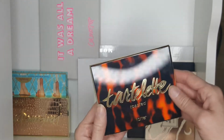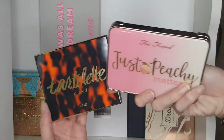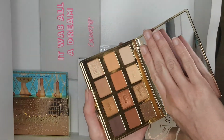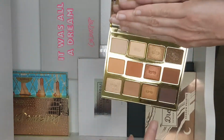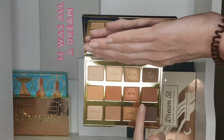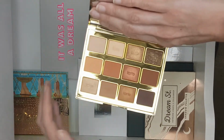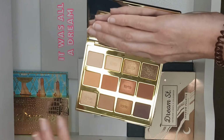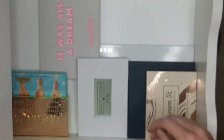Let's do the Tartelette Toasted palette. This was very popular for very long. It came out about the same time that the Just Peachy palette came out. But this one is very beautiful. I've used this quite a bit. This one also doesn't have a really good matte shade to set your primer, but it does have a lot of pretty shimmers here. I love this crackle here, and the sunset's very beautiful. These are the darker colors. Then you have the highlight, the brow bone. You've got a couple transitions. This is just a really nice palette, with not a lot of fallout, and it lasts a good long time. So I do really like this one. Sorry if my video is not very well in focus.